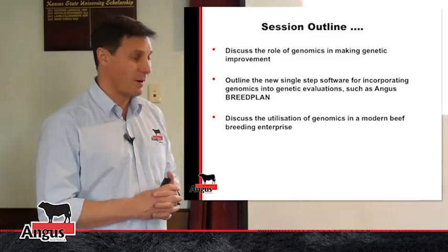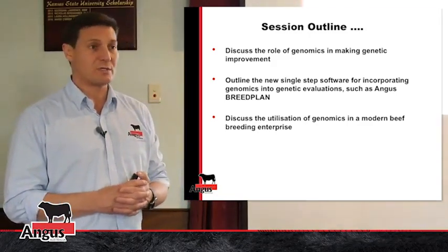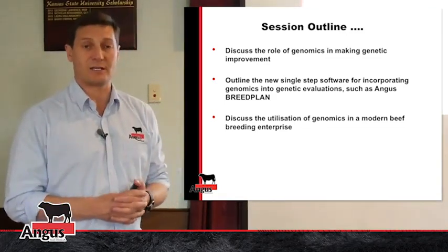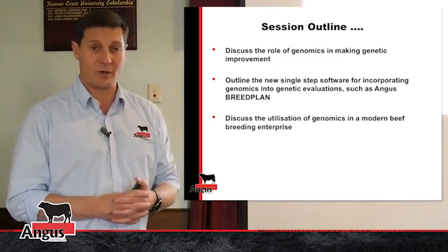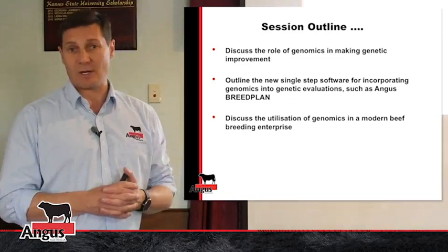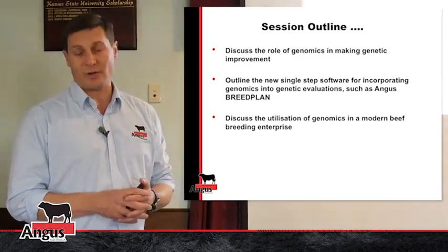To spend most of the time talking about the new technology, the new single-step software, which was implemented in the December 2017 Angus BREEDPLAN evaluation for analysing genomic information. And lastly, to discuss what this actually means for the utilisation of genomics in a modern beef breeding enterprise.